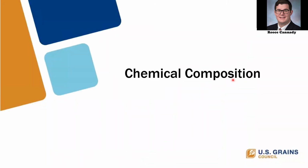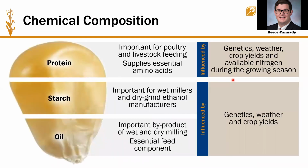Now we're going to move on to chemical composition. Again, this is talking about protein, starch, and oil. Looking at protein, it's important for poultry and livestock feeding. Depending on how you value your corn, it can supply some essential amino acids in those diets. It's influenced by the genetics of the grain, the weather, and then just the available nitrogen during the growing season. Anyone who grows wheat understands maybe some nitrogen providing some protein into your grain.